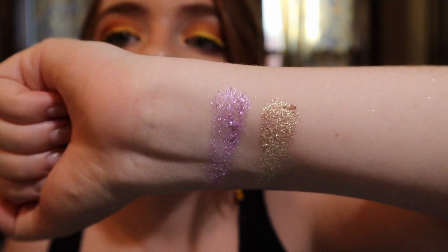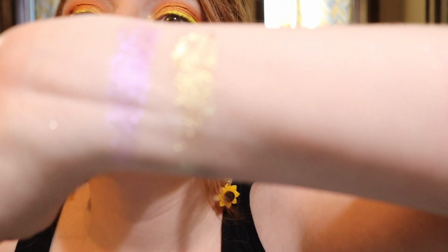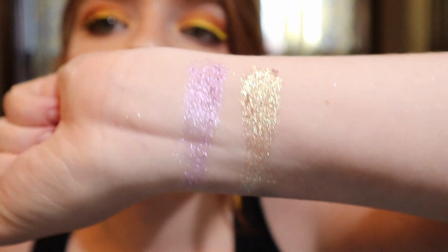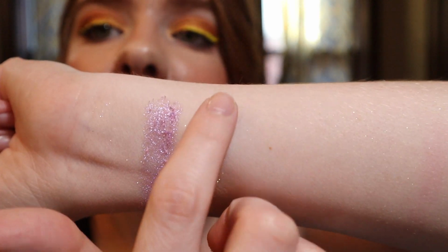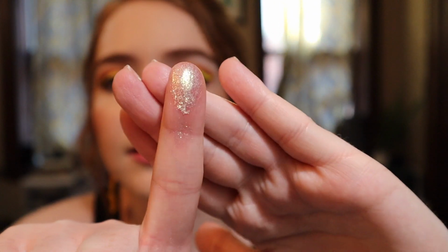But there is Sour Spanx, I can't remember, yeah, Sour Spanx. So as you can tell, these go on pretty smooth. You can smooth them out like that. So if you didn't like some of her other collections that are more flaky, you will like these. Again, post-swatch finger, so pretty.